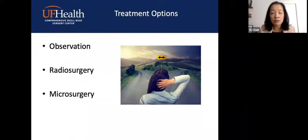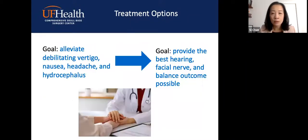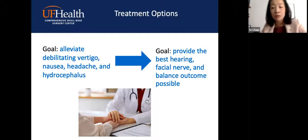When you read online, there are 3 main treatment options: observation, radiosurgery, and microsurgery. So we'll do a quick overview. No matter what treatment option you choose, the first and obviously the most important goal is to alleviate debilitating vertigo, nausea, headache, and hydrocephalus. 40 years ago, those were the only goals, but now with the improving treatment options and modalities, we know the primary goal nowadays is to provide the best hearing, facial nerve, and balance outcomes for all the patients as much as possible. So we do take your quality of life into consideration when we think of the treatment options.